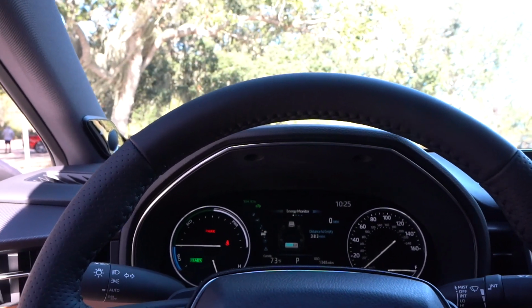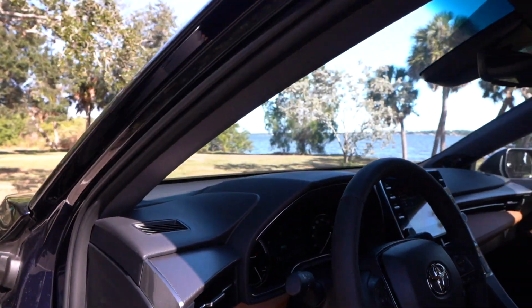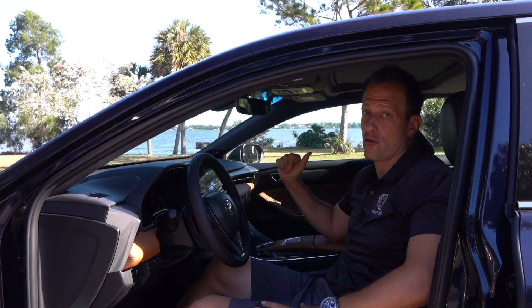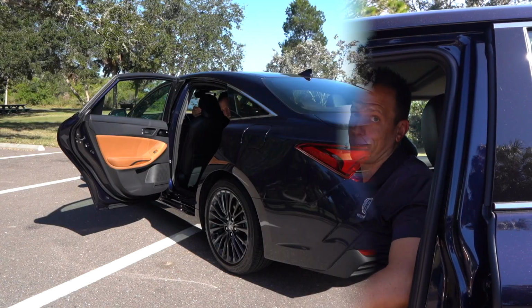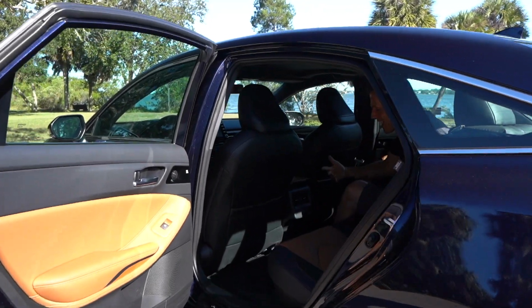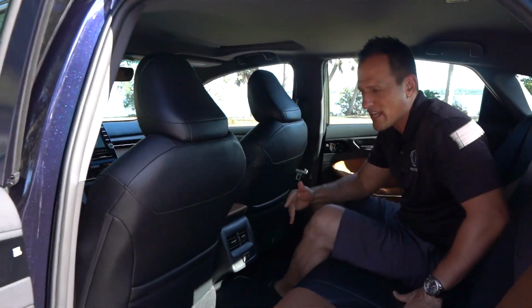But why don't we go ahead? We're gonna now get to that other important part of a 4-door sedan. How are your passengers gonna feel in the back seat? Let's go check it out. All right, guys, backseat time, and this is really where the Avalon earns its keep. You're getting so much rear interior room, it's ridiculous.